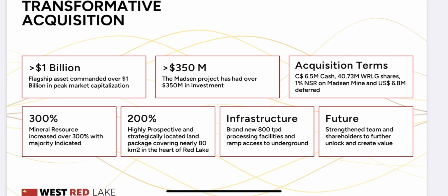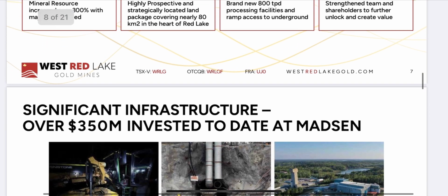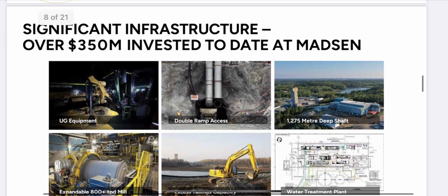When you look at that demand that we got from the investment community, I think it really showed a positive buy-in to our vision and what we're trying to achieve and our path forward. Because I can assure you, acquiring a project like Madsen, it for sure comes with its skeptics and questions. And before we walked into that acquisition, we asked ourselves the same things.